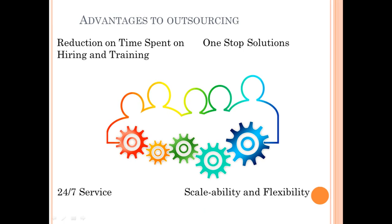There's definitely a reduction in the time spent on hiring and training. For example, you need 10 or 15 people for your data entry needs, right? You just have to look for a BPO company that is capable enough to deliver your service, and that's it. You don't have to hire 10 people individually, and certainly not train them, right? That's something the BPO company is responsible for. That is a big advantage, that you no longer have to invest time on these types of tasks.